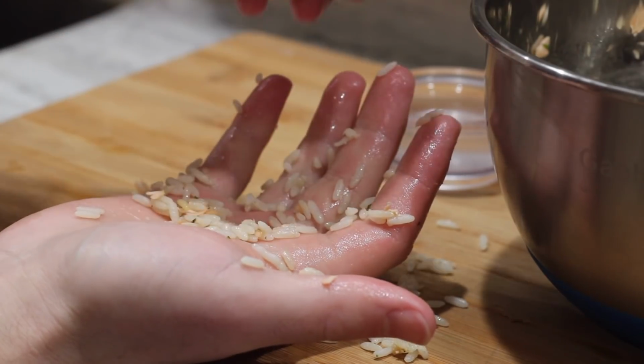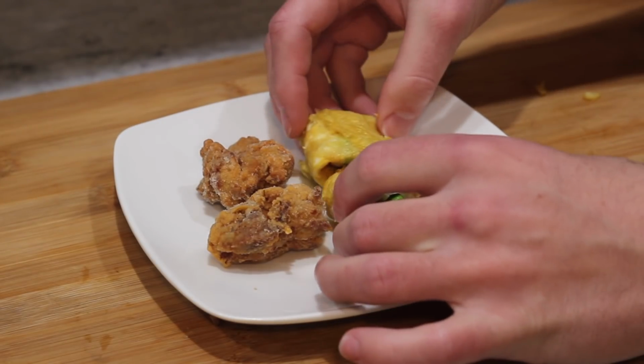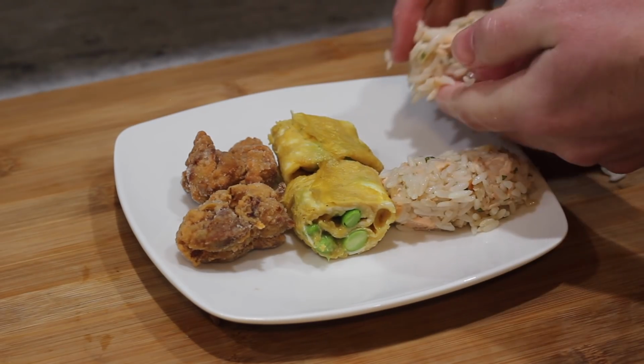I assembled my bento plate in the same fashion that Rie put hers together, and this is looking great, so let's give it a try.